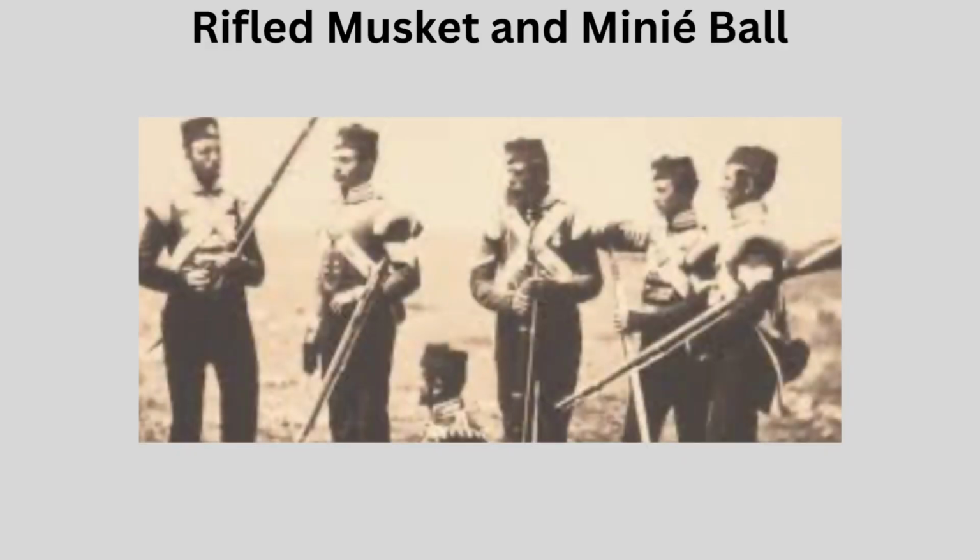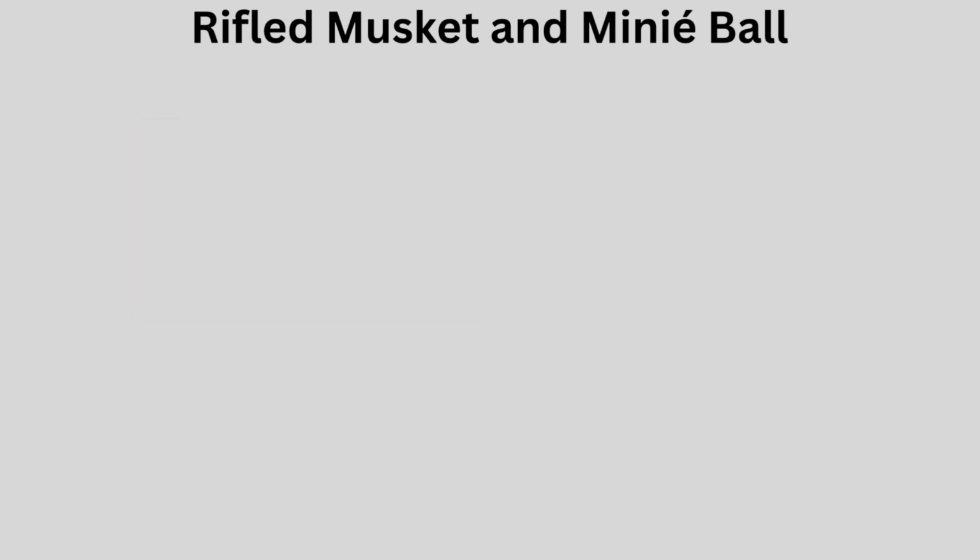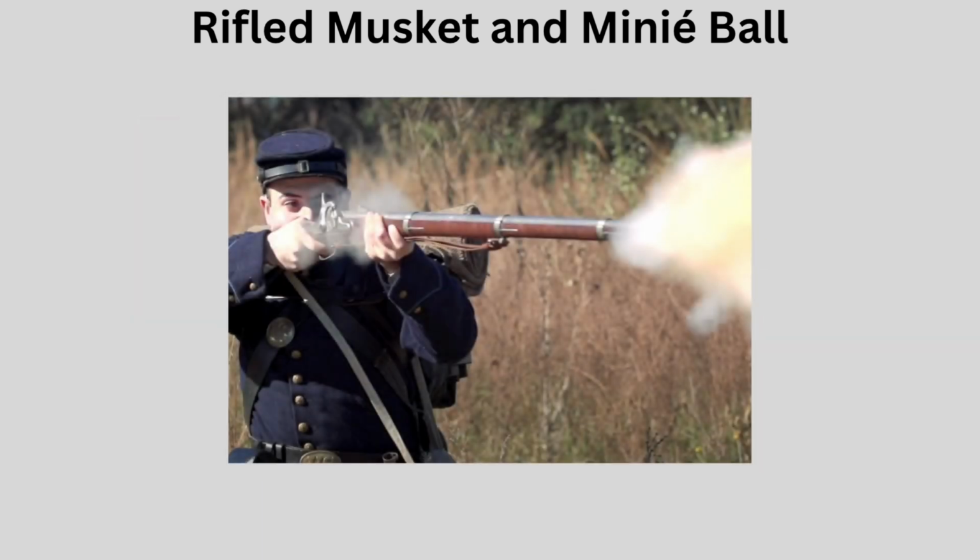Picture a battlefield where soldiers still stand shoulder to shoulder, loading smoothbore muskets that can barely hit a target past 80 to 100 yards. Then, almost overnight, the physics changes. Rifling, the shallow spiral grooves inside the barrel, starts to spin the bullet, and accuracy jumps from pray and spray to aim and hit. The problem was loading. Tight-fitting round balls were slow to ram down a fouled barrel, until one clever fix unlocked modern infantry firepower.